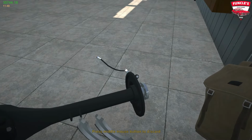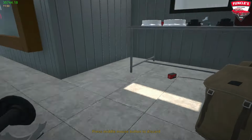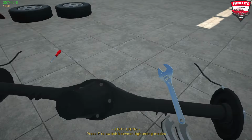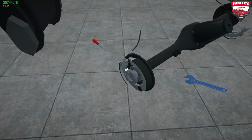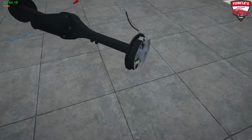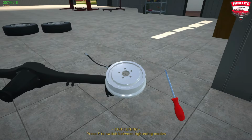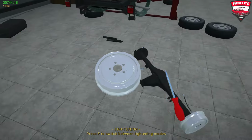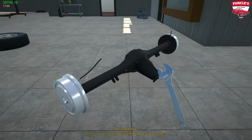The brake lines we could actually just mount now. There we go. Let's get these brake shoes in. There they go. That is perfect. And these ones, just like that. Right now, I think we can get our brake drums installed. Alright, so our brake drums are in place.